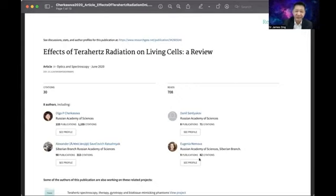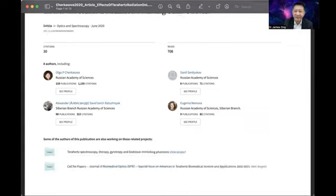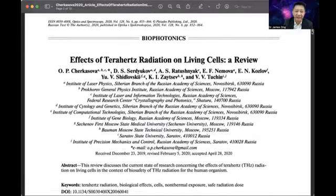Most of the scientists, if I can just move this aside, are from the Russian Academy of Sciences. Look at them. Most of them are from the Russian Academy of Sciences, and this academy is not small. There are more than 100,000 employees and about 50,000 scientists. They are huge. Now, I'll just stop sharing this for a while.